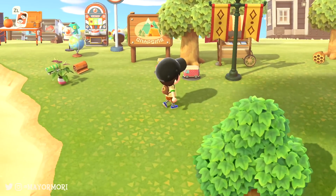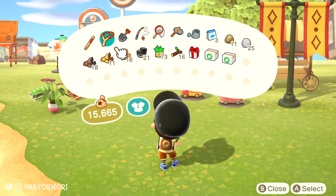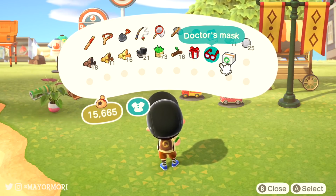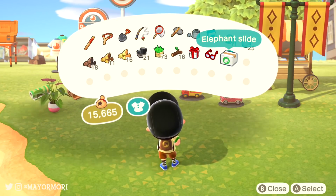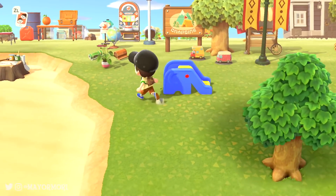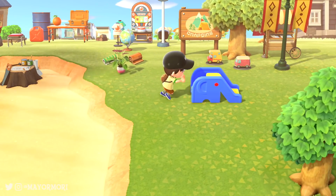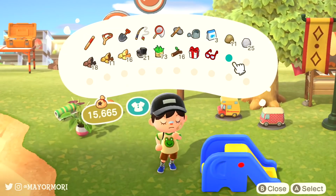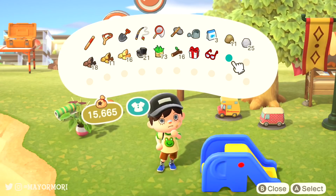So I'll probably just, oh my goodness, too many things. I'm gonna have to clear this up later. But we've got the slide. So we've got the slide. There we go. How cool would it be if we could use it? Can't use it. But yeah, that's a favourite of mine. Definitely deserves a spot somewhere on the island.